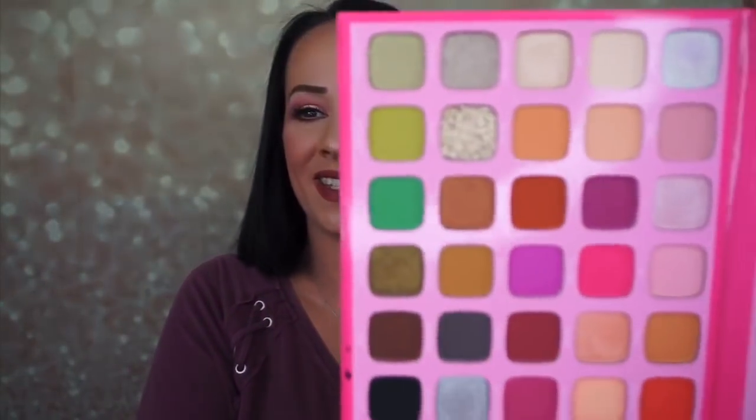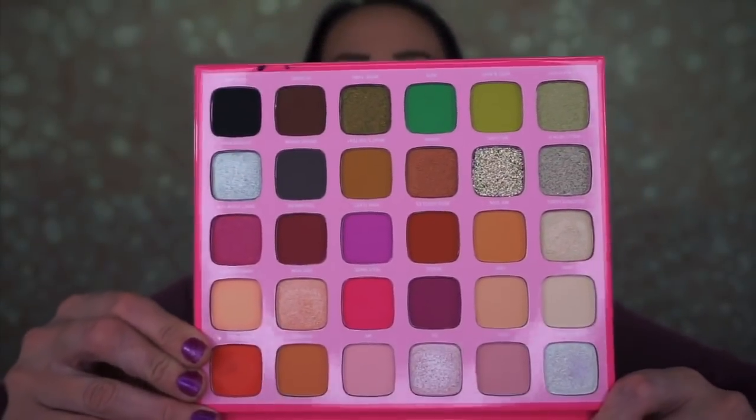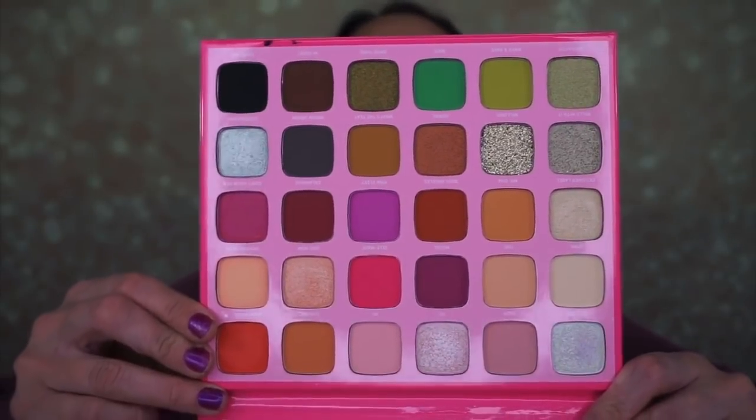The next one is the Morphe and Jeffree Star palette, by Morphe and Jeffree Star. And here it is. Hold on. Right here. I love this. I think it's so fun. I cannot wait to dabble in it more because I just got it.